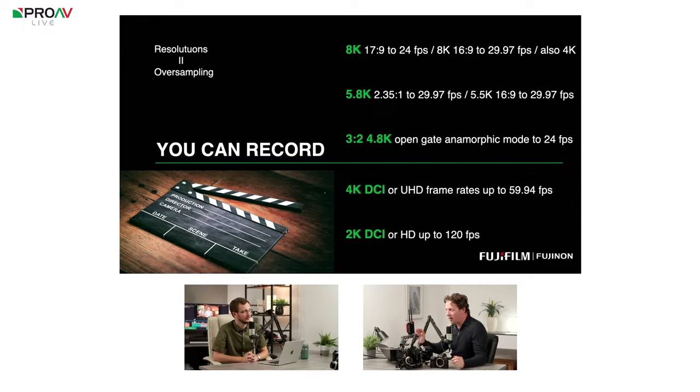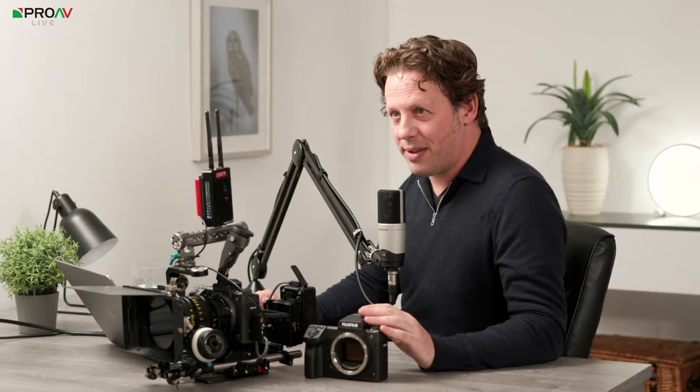That hopefully gives you a little idea of some of the modes in here. Of course, depending on what lens you use, you can then choose which one of these works with that particular piece of glass. And you've got to experiment. I think that's the great thing about this camera. There's a lot of different crop options and all the rest of it, so inevitably you can find something that will work for the lenses that you want to be using for your project.